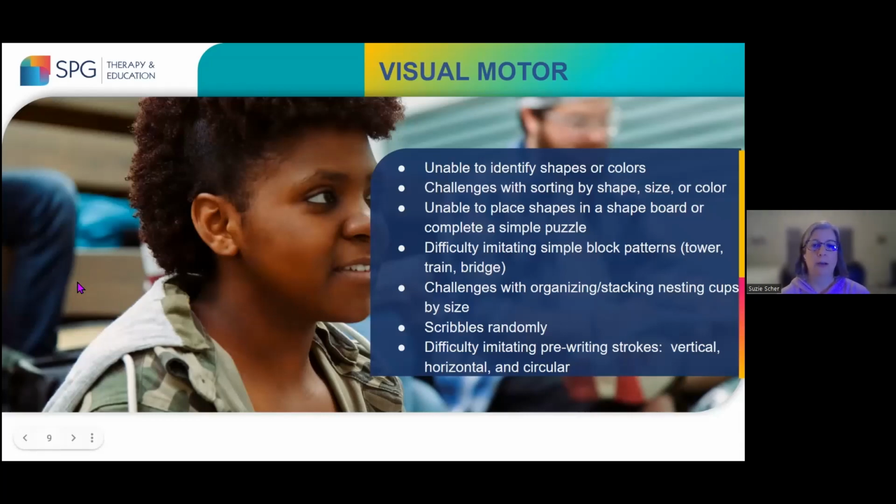Sometimes it can show up in difficulty doing blocks, such as creating a tower, or a train, or a bridge from a model. So if there's another tower and they're asked to create a duplicate or copy it, that might be challenging versus just creating something that they imagine on their own. There can be challenges with organizing or stacking nesting cups. Those are cups where we have one size and then the next size smaller, and they fit inside each other. And usually there's like 6 or 7 that they can play with.